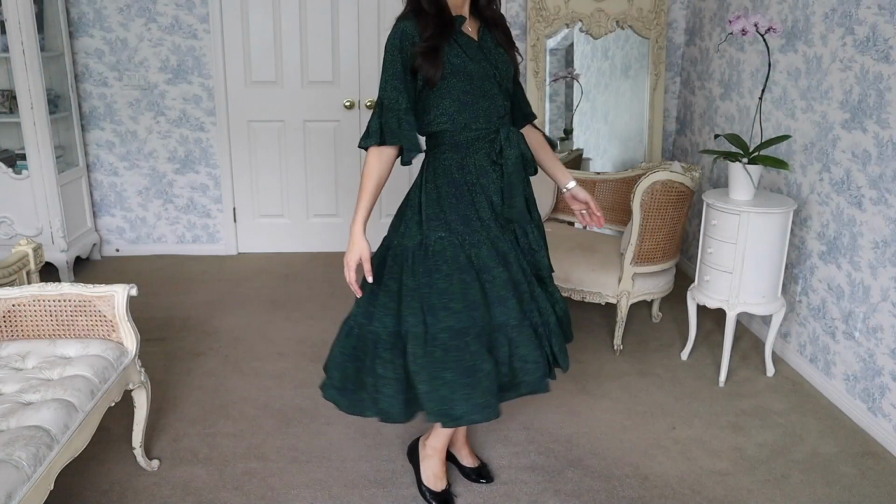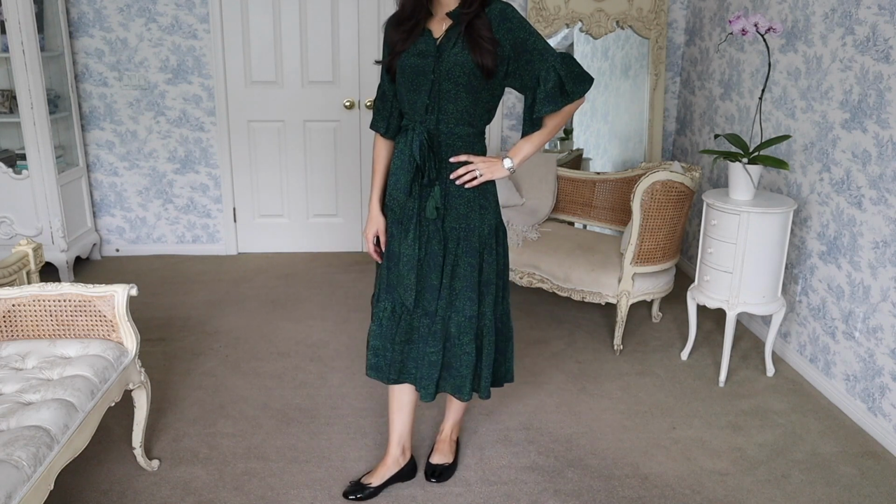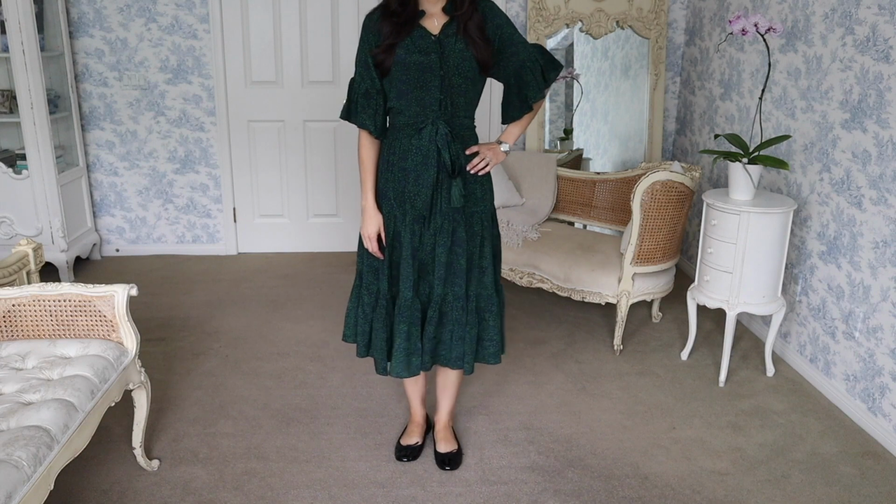itself. And I'm wearing this with flats today because I'd like to be comfortable. I'm not wearing heels all day. So I'm wearing the John Joseph quilted ballet flat. So that is my look for today, and I will see you tomorrow.